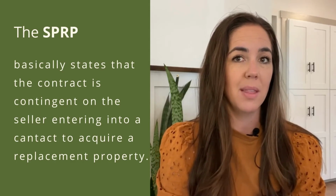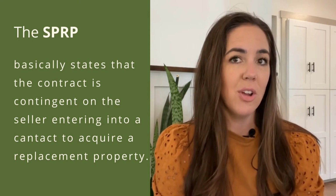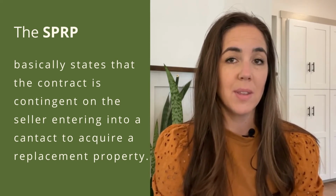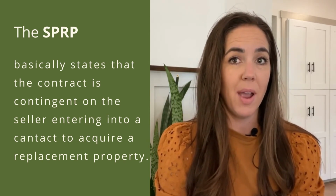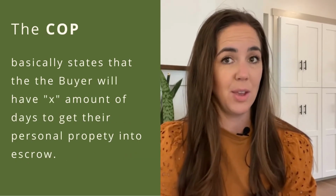The SPRP: this form basically states that the contract agreement is contingent on the seller entering into a contract to acquire a replacement property. This puts the buyer on notice, letting them know that in the event the seller does not find a replacement property, they have the right to cancel on the buyer and continue living in their current home. The next document is the COP.